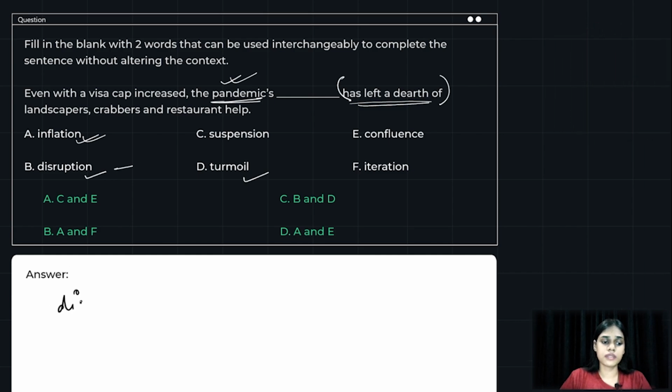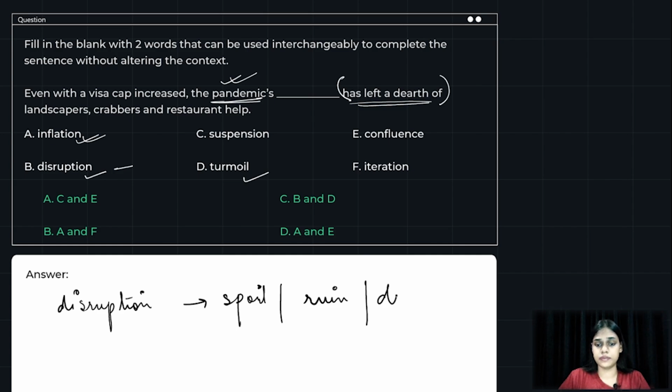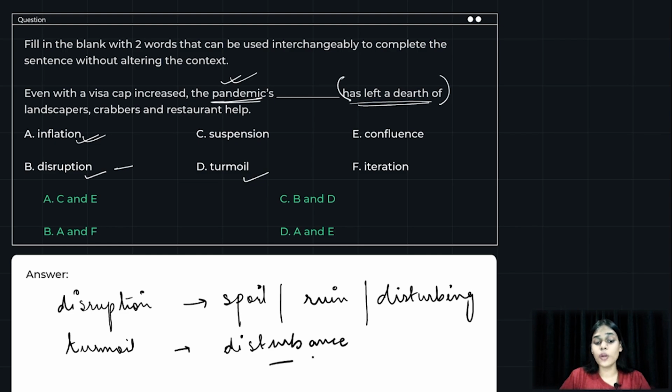Right here, disruption means to spoil something, right, or ruin something. Disrupting, disturbing, right? Let's say disturbing as well. And we have turmoil over here, which again means disturbance, right? So as we can see, both these words mean disturbing or disturbance. Hence, we can use disruption and turmoil along with the word pandemic.